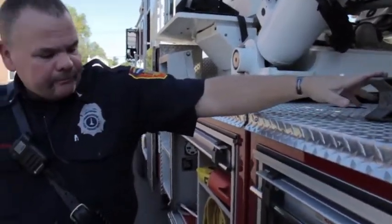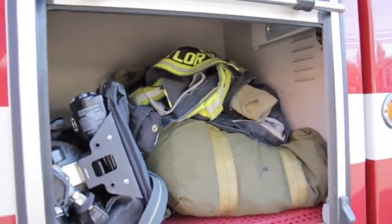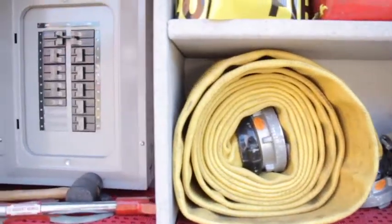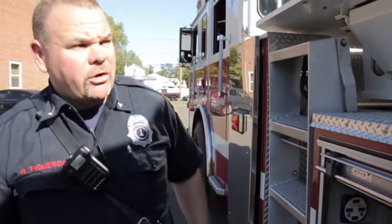Another short ladder. This compartment houses the driver's gear and his SCBA. And last but not least is the compartment that houses our electrical junction box and our controls for our generator that is on board.